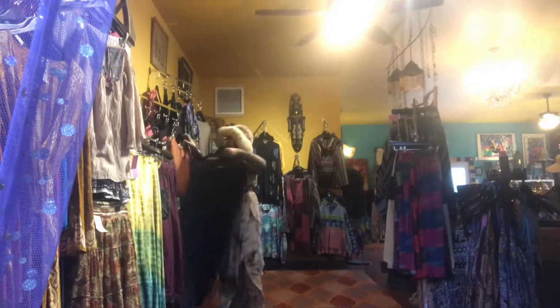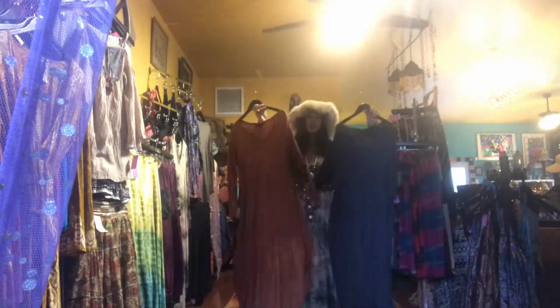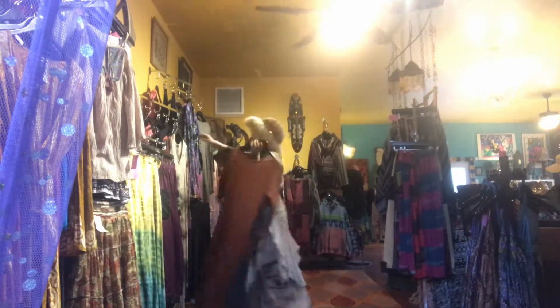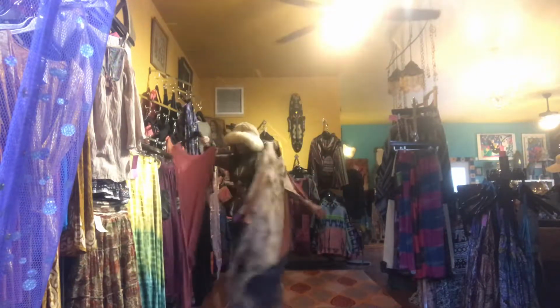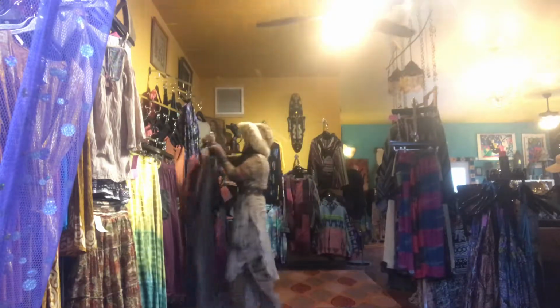You can come on in and see a few of these that we have. This is just a really comfortable thing to have. They have pockets. They all have pockets. And this one is the last one like this. So if you like it, come on in. And this one here is a little high-low. Looks great with jeans. All nice solid tops.